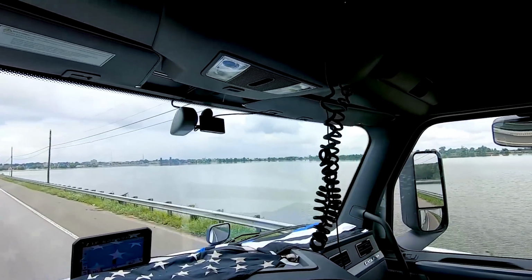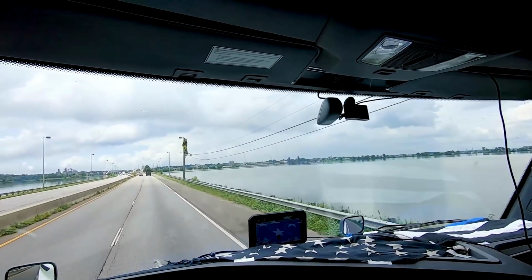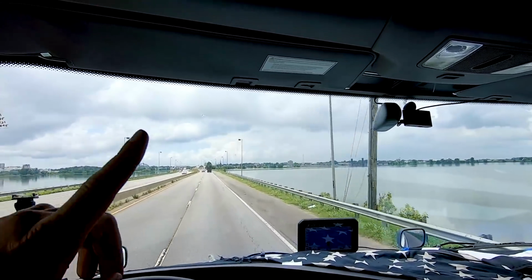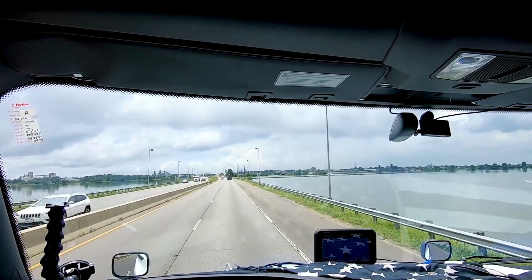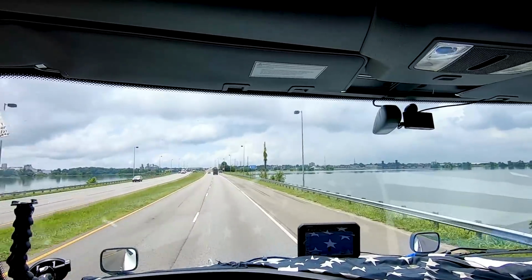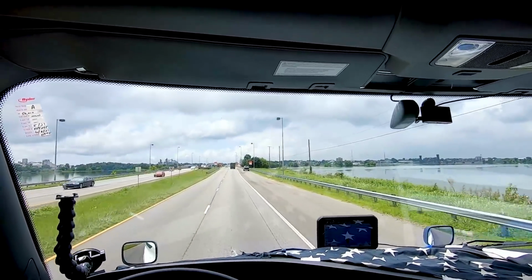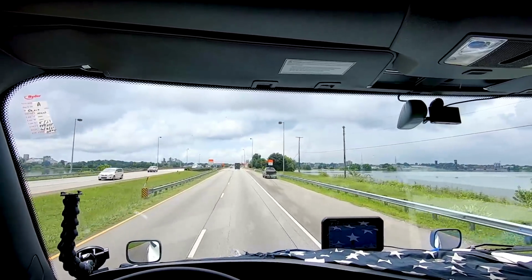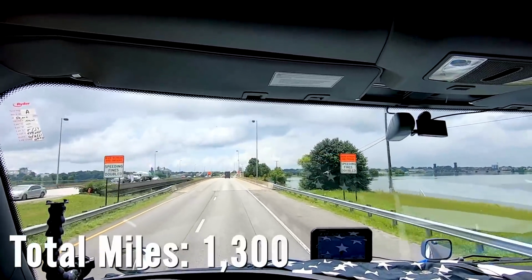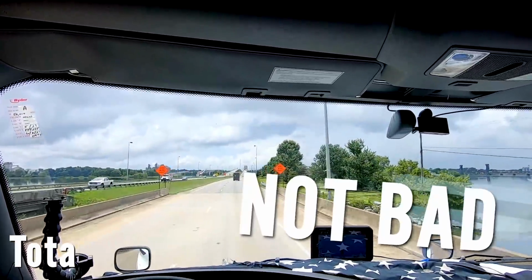I'm just so thankful that I get opportunities like this just to view new areas of the world. It's really, really great. Surprise, surprise, guys. We have not one drop, but 3 drops. We have 2 drops in Dallas, and then we're gonna go northwest a little bit to Clovis, New Mexico to do the last drop. Total miles about 1,300. So yeah, not bad, not bad.